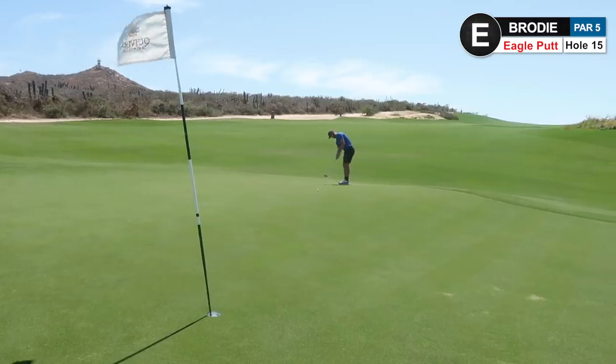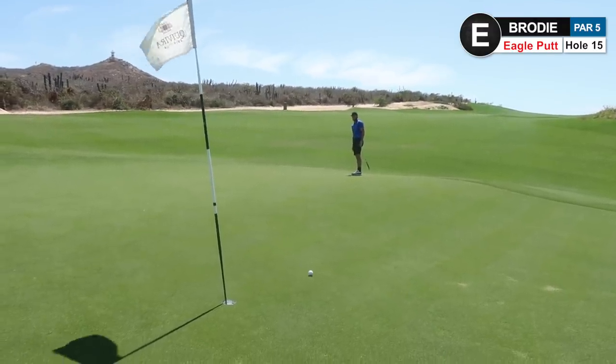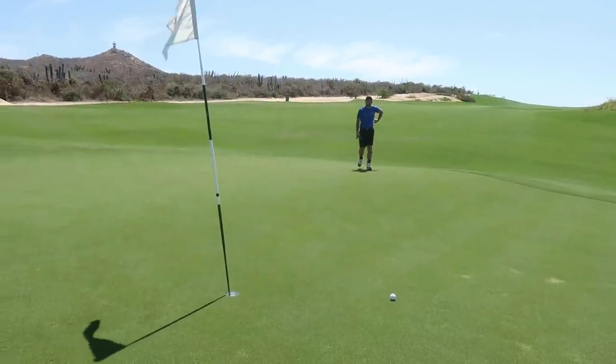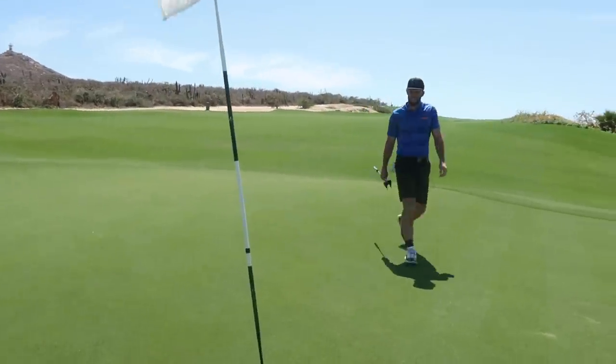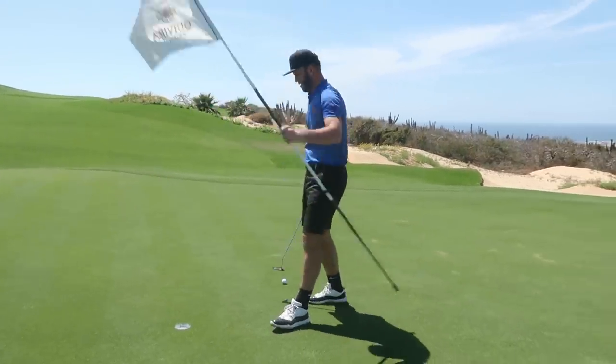I have a 33-foot putt here for eagle. And unfortunately, my pace and speed, I feel like, was pretty solid most of the day. I just really had a hard time reading the greens, and putting aggressive, I guess. When you can't really read the greens, it's very tentative over the ball, and that's what you saw here.